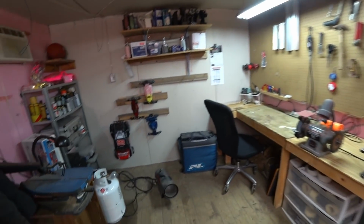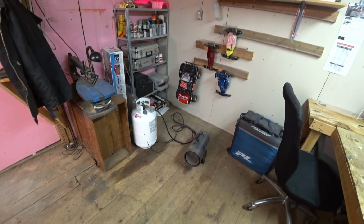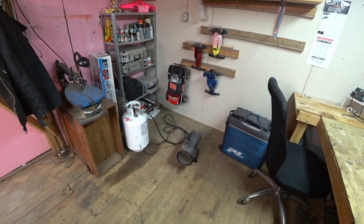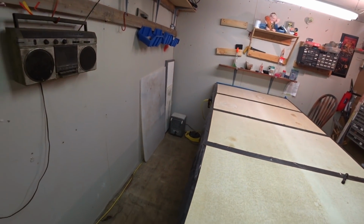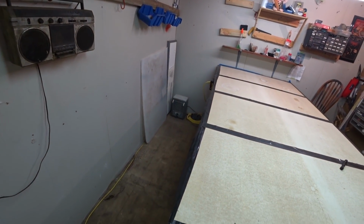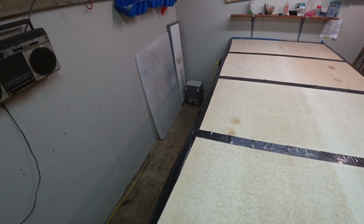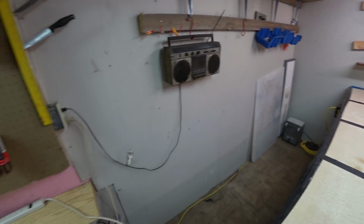I use that little propane turbo heater. Basically when I come out here, I just crank it up, and it heats it up in here and gets it real hot and toasty. And then I shut that off, and I have a little electric heater over there in the corner. I'll turn that on and it'll turn on and off and on and off. And it keeps it about 60 degrees in here when it's like 10, 20 degrees outside.